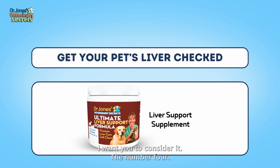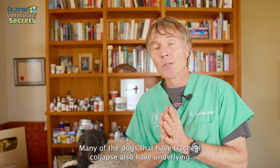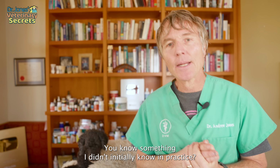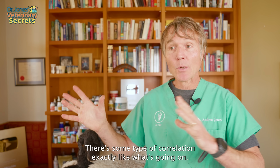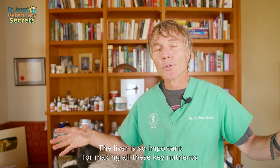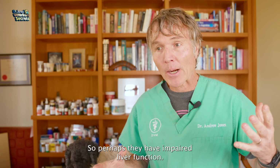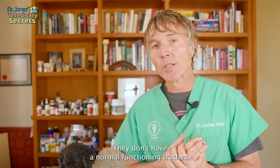Then number 4, get your dog's liver checked. Many of the dogs that have tracheal collapse also have underlying liver disease. Something I didn't initially know in practice. There's some type of correlation, exactly what's going on isn't clear. The liver is so important for making all these key nutrients to help your dog's body function normally. So perhaps they have impaired liver function and they're not getting adequate nutrients. They don't have a normally functioning trachea.